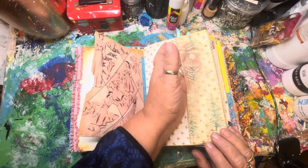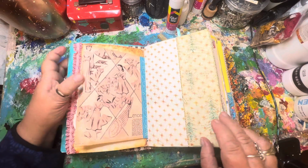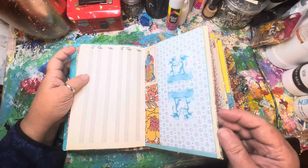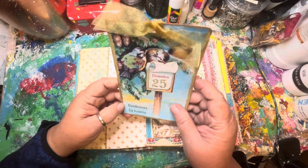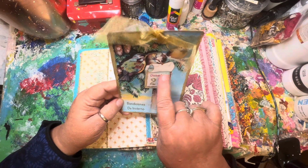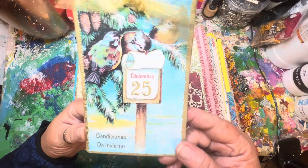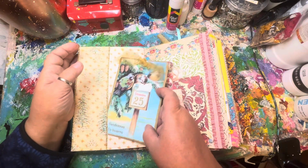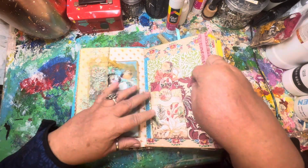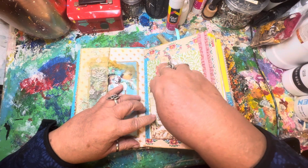This is cute. I haven't even pulled this kind of stuff out yet. That is lovely. Okay. And I made these. I just changed it from December 25th to Spanish. And I think that is adorable. Ooh, yeah. We had fun in December.